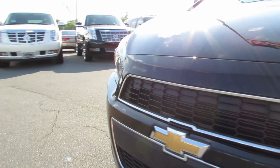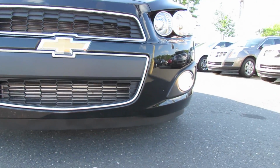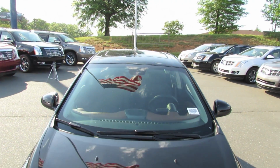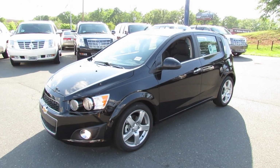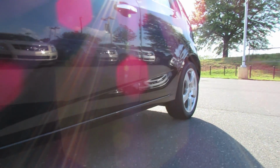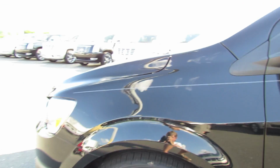Unique styling up front with the new age traditional Chevrolet horizontal grille. You'll notice that the headlamps actually don't have a cover over them, but have two separate light beams. And as we come down the hood here, you'll see your integrated swoops coming in to meet the front and center, gives it a lot more of a forward-facing overall look. Smooth sides with subtle styling lines, tapering down to the front fenders, meeting into modestly flared fenders.